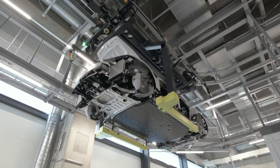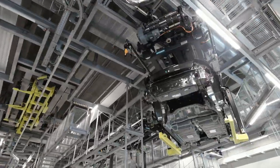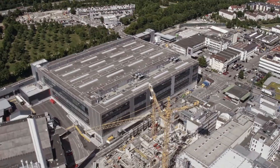We set out to do the impossible. We wanted to build a factory within a factory in the middle of an urban area and in a very, very densely built factory that we call Brownfield. And we wanted to do it all while the production of our two-door sports cars was running at full capacity.